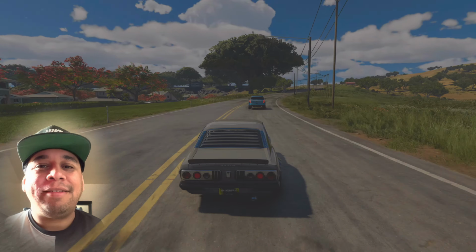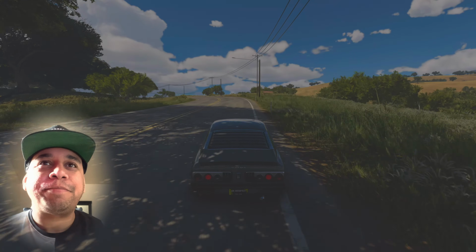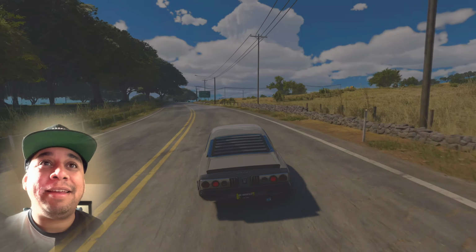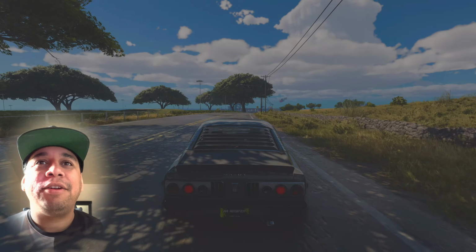So this is my Mazda RX-3 for now. I got a couple other cars in the garage, and we're going to be doing reviews on those. So yeah, guys, just get the game, man. Get the game, and don't sleep on it, because this game is crazy.